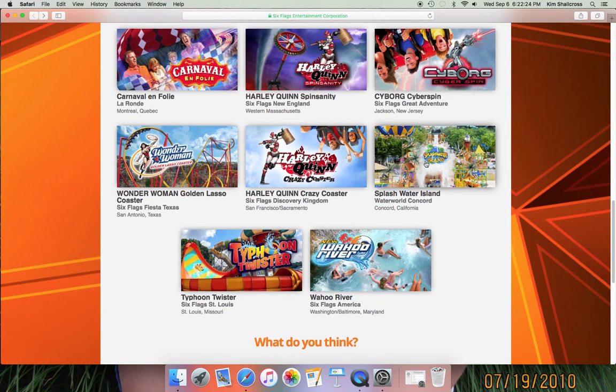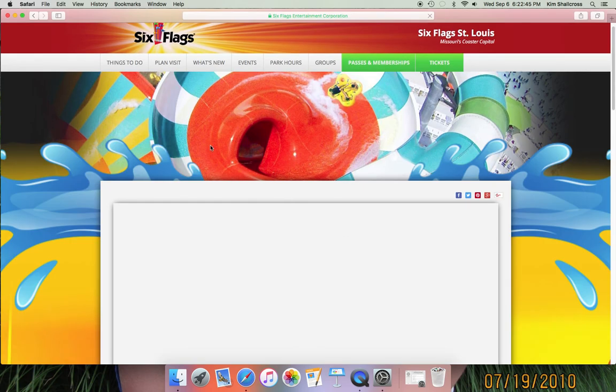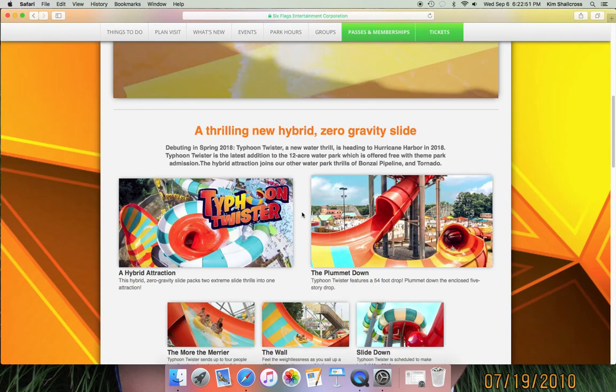We're not going to talk about Waterworld Concord. They are getting a new family splash zone play area. That is what's going on with them. And for St. Louis, we are getting a bowl slide. We are getting a bowl and warp slide combined. So this thing goes into a large bowl, swivels around, drops down and goes up a wall. And we're going to pause that so we don't get copyright claimed.